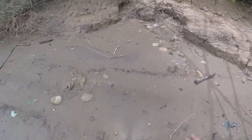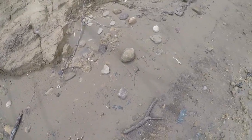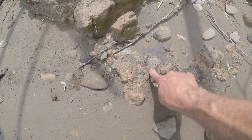This is the siftable stuff. The layer is usually only from about that thick up to about that thick, and that's what you want to sift. This stuff up here right off this clay cap. This is right in around where I found that E notch. There's some interesting stuff here. I've always found flakes and stuff in here.